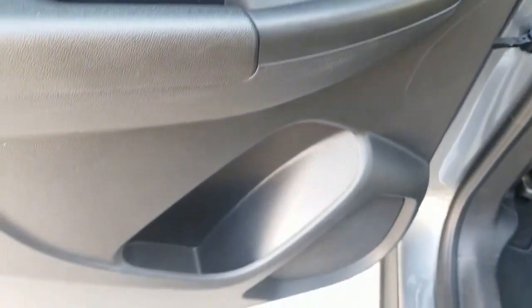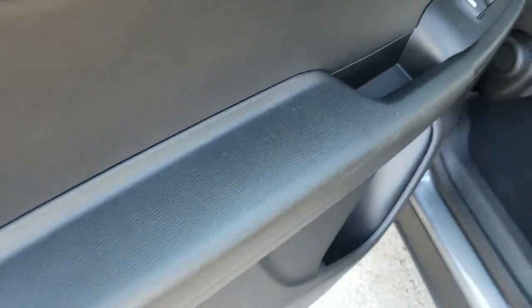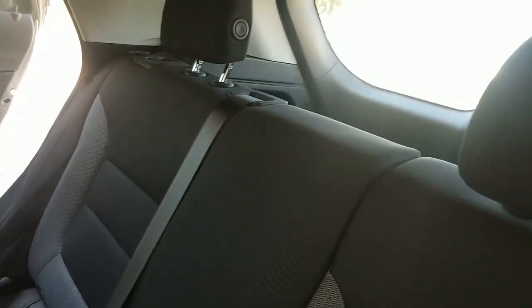Take a look at the rear door panel on the driver's side. Amazing condition. Super clean throughout. Look at the armrest back here. Very nice. Beautiful condition. Take a look at the rear seat. Very nice condition.